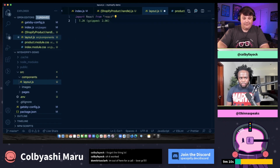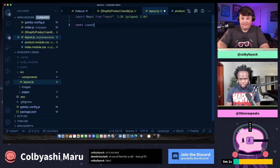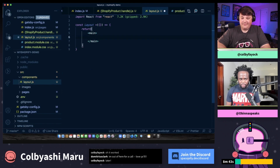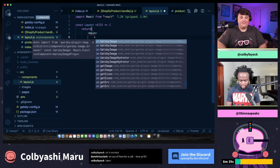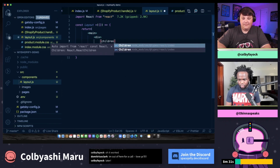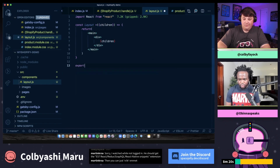So React, then I want layout. This is just going to return one big main, and then I'll have a separate thing in here for the children. And then you want to pass this. What this does is it helps us pass anything we want inside here. And of course, you want to export that. Export default layout.